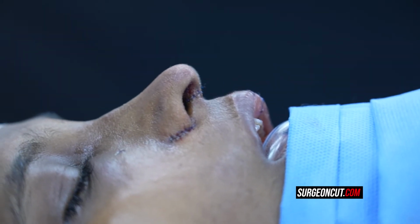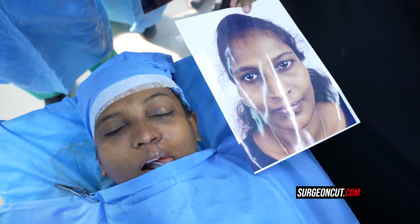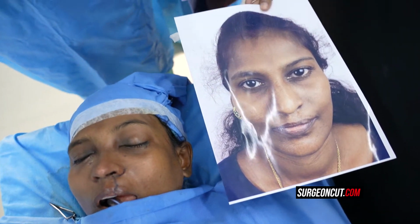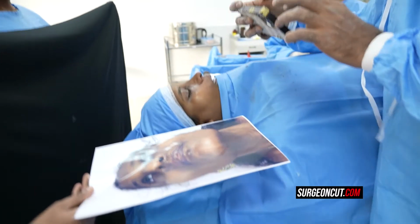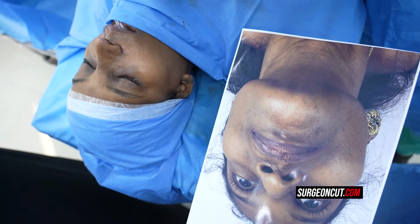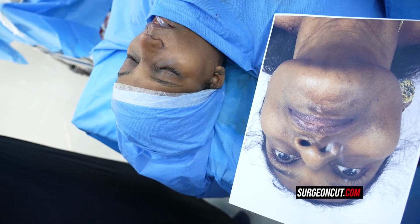Front view. Before and now. Okay, basal view. So you see it was collapsed and very broad. This is where there's maximum change, and this is for now. You can see the proportional improvement.